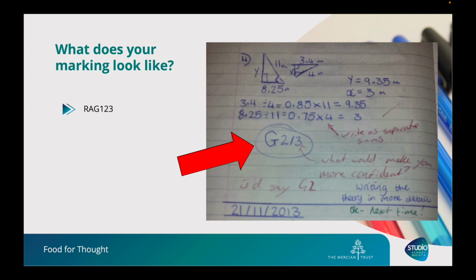So for example, you could get students to self-assess at the end of each lesson, and then you as a teacher review their rating. You can, for example, as you can see here, either make comments in the book if you disagree with them. There's always going to be that one student who hasn't written a thing all lesson but rates themselves as green for effort. But alternatively, you could just make a note of the students that rate their understanding as being low and prepare an intervention for the next lesson.